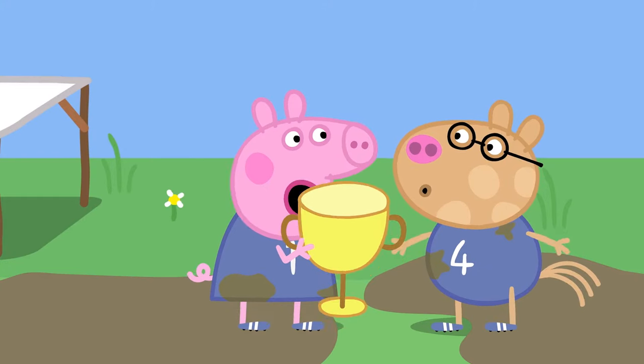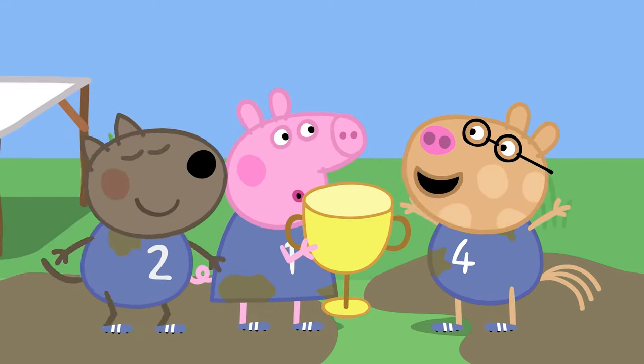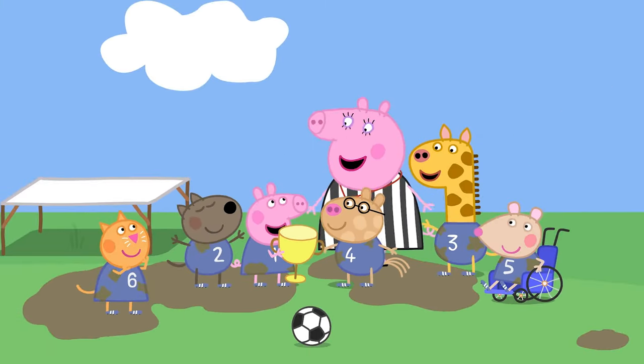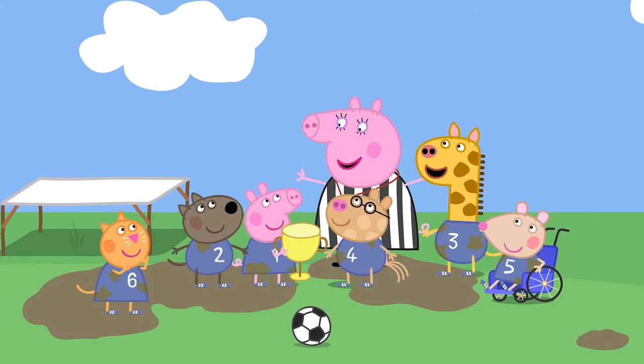You scored the goal, Pedro, so you get the trophy. But we all scored the goal together, Peppa. As a team. That's right. You all win the trophy.